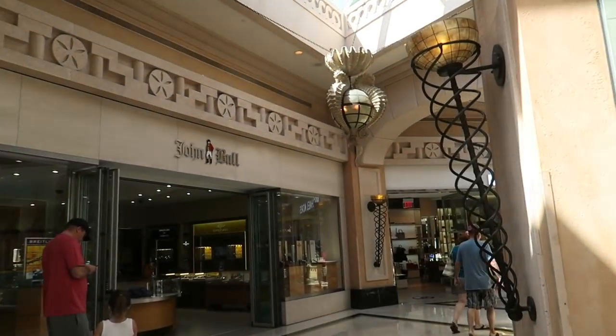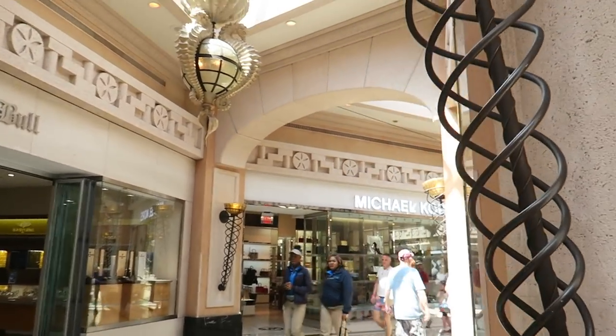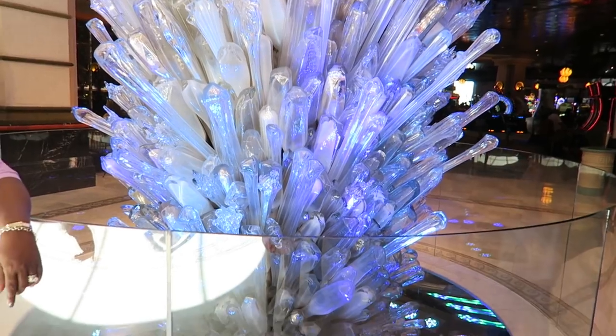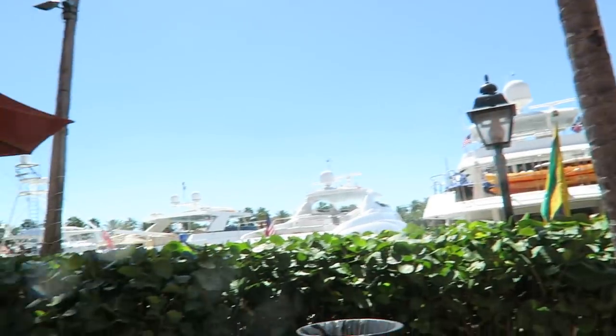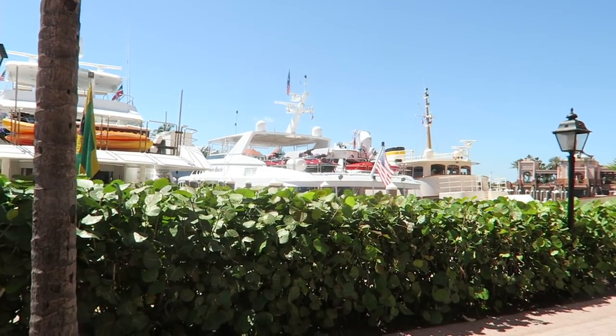Whoa, this is like a high-end mall. So there's a Mac store, Rolex, Michael Kors, John Bull. Look at that. I really wanted to show you guys. And then there's the casino right back there. So we have come out to look for some food, but I just wanted to show you guys some of these yachts that are out here. Like, yo, dream life there.